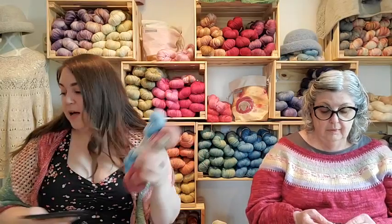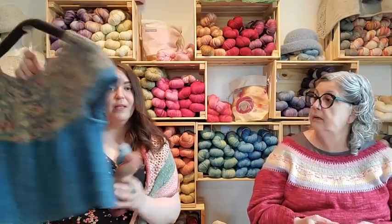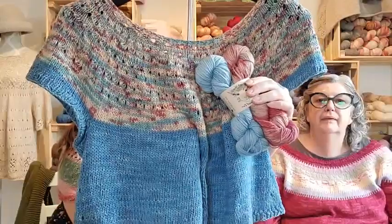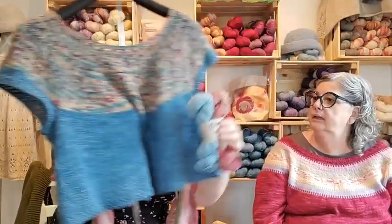You could use the different colors as contrast colors for the heel. If you're wondering how this knits up, I have a sample in a different yarn, mind you, but the same dye technique was used. And that is for the yoke of this pattern. What's this pattern called? The Eyelet Pop Top.